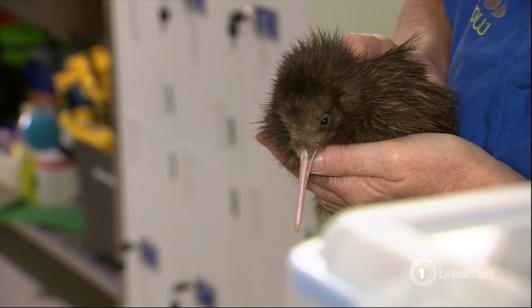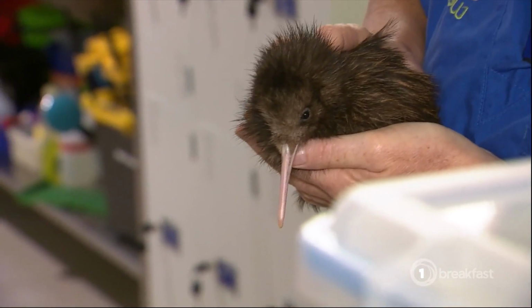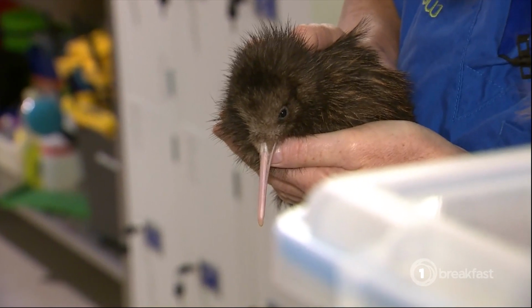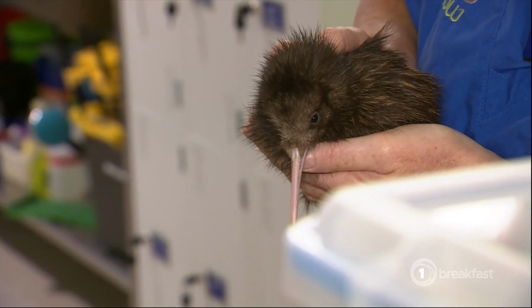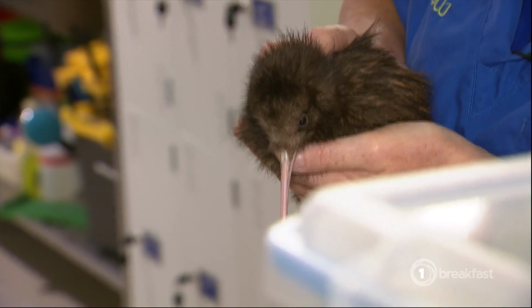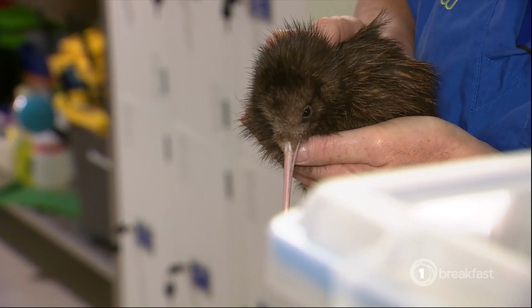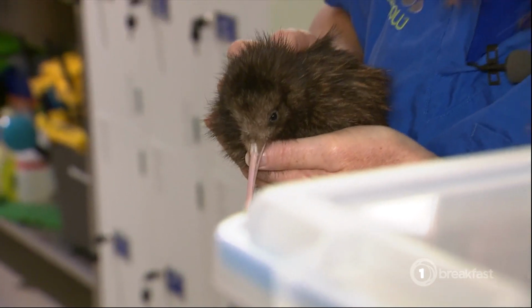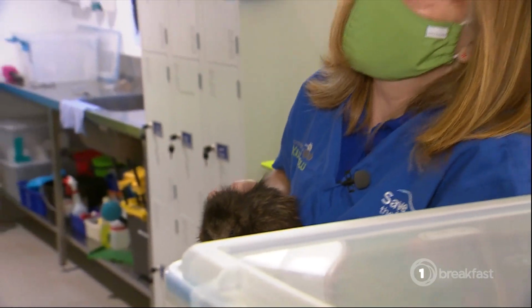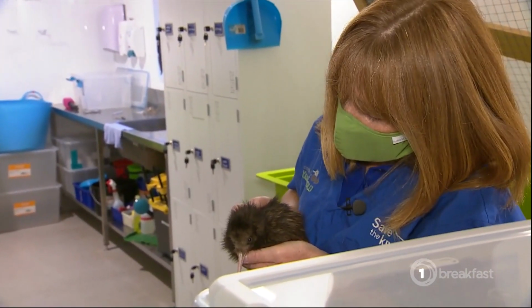So we will take feathers for DNA sampling and we can send those off and find out what sex Vita is. You may have heard a little snap as Vita came out of the burrow. So he or she gave a little bill snap, and that was like a warning, like I'm big and feisty. Vita thinks she's big, even though she's not. But that's the sort of behaviour we want to see because we want them to be nice and feisty when they go out into the wild.